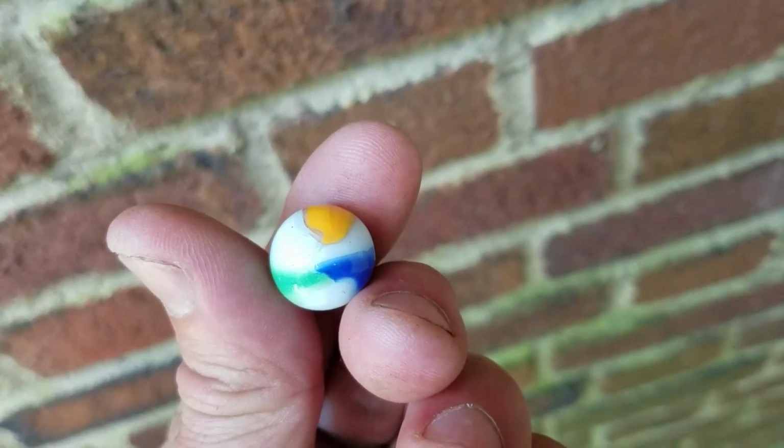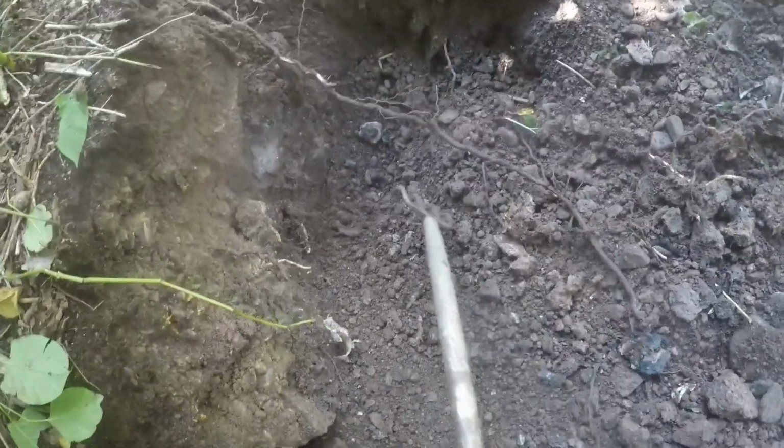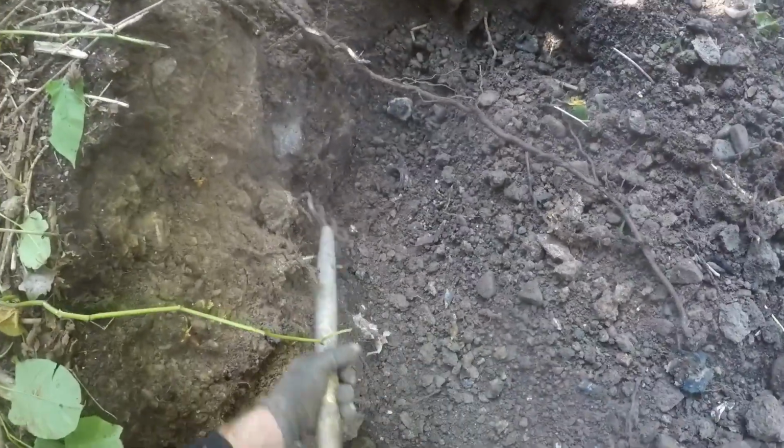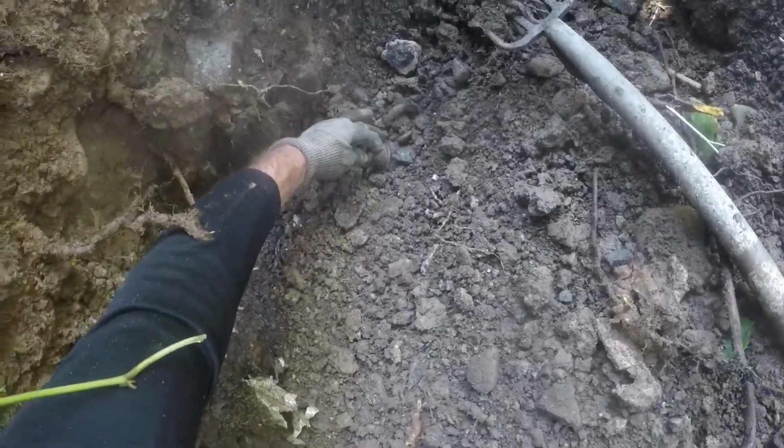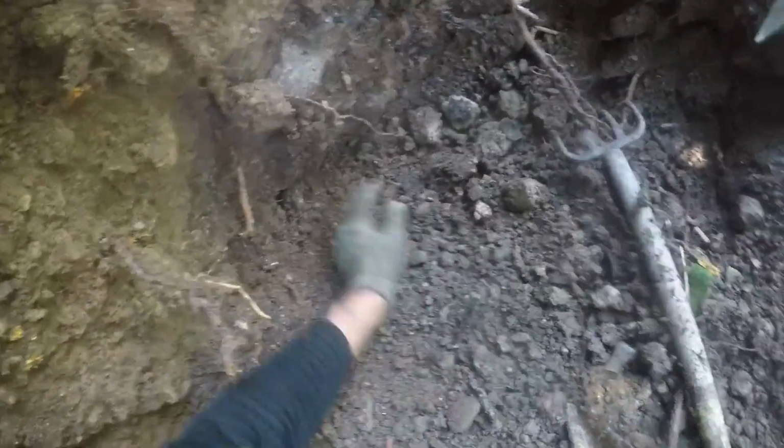But that's nice looking right there. This place cleaned out here. You can see the trash coming out of here, and it's a pretty diggable layer up in here. So hopefully I can get onto some nice marbles back in here. It's what I'm looking for.